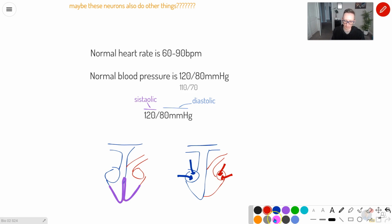So systolic is ventricle contraction. It's the big pressure. And diastolic is atrial filling. Pretty nifty. Okay, so now how do we actually measure this?